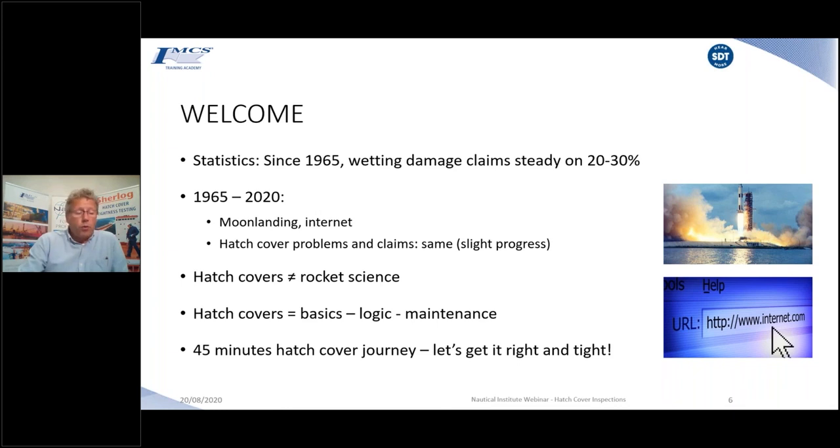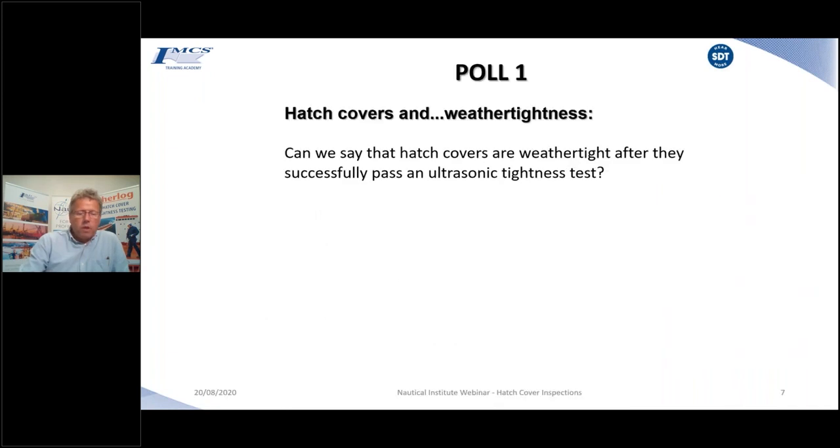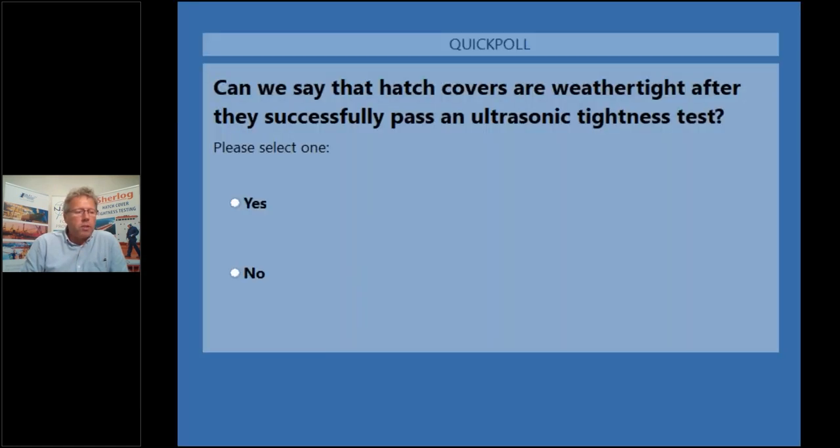And I have about 45 to 50 minutes of time to take you on my hatch cover journey. So I would say let's get started. Let's get it right and tight. So I'm now going back to David because there is a first poll that should be launched now. David, can you take over for a minute?